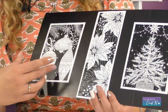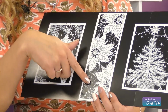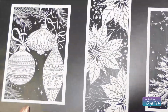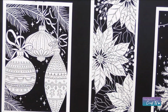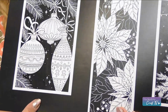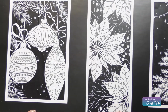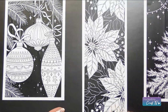We've got these two here that are A6, and then we've got our slimline one here as well. So we've got the Ornamental Christmas. This is the one with those beautiful baubles, starlight throughout there, just little spangles and speckles, just the gorgeous soft branches there, and like I say, those wonderful ornamental Christmas baubles. Again, you could be stamping this twice and decoupaging them, popping some gemstones on those patterns. You could really bling them up, couldn't you?